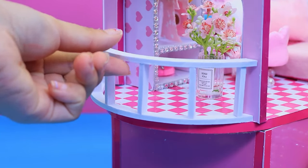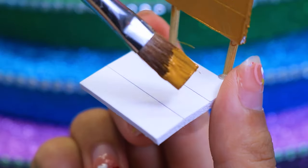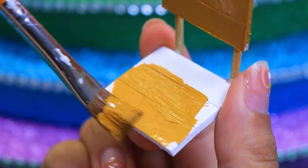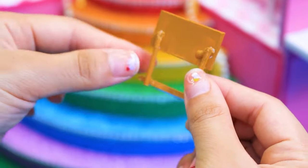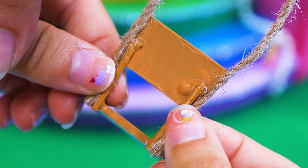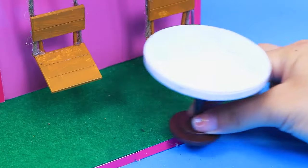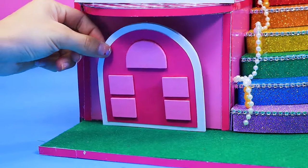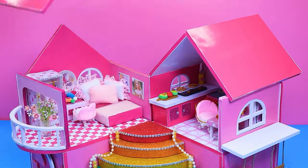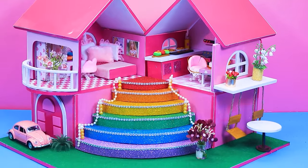Let's make balcony to finish this house. Playground for Barbie to gossip with her friends. Two cute yellow swings. Cafe table. Luxury house Barbie is finished.